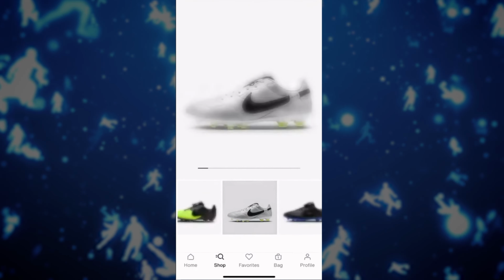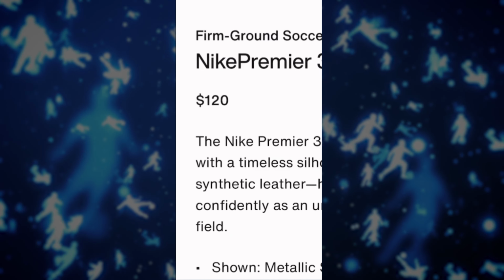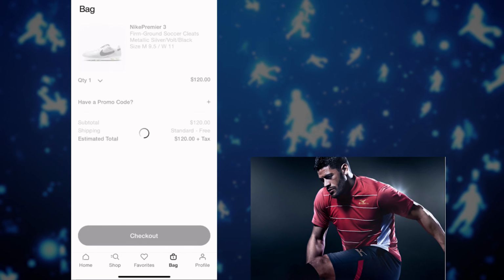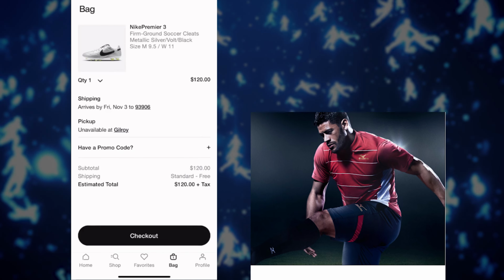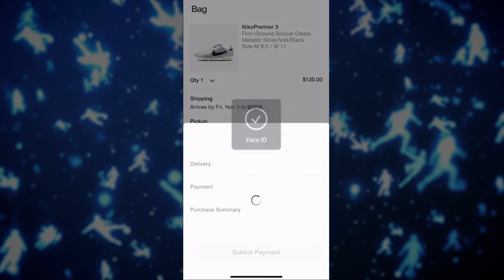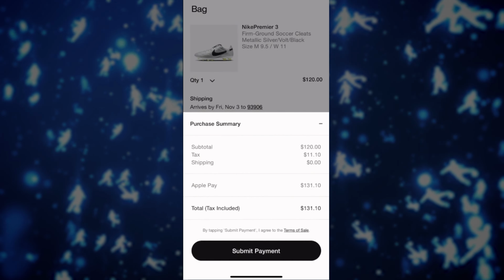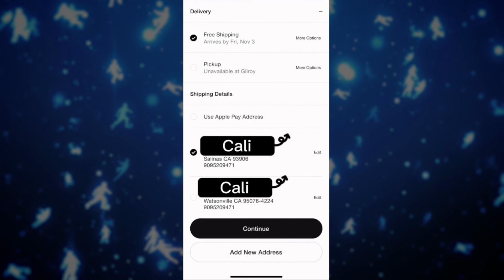What this also means is that the Nike Premier 3 is actually circumventing the ban on kangaroo leather products in California. If you're in California right now, you go onto the Nike website and you try and order a pair of Nike Premiers, it will actually let you, whereas previously you wouldn't have been able to do that because of the ban. That's how insistent Nike are that these are synthetic leather, even though it's just not the case.